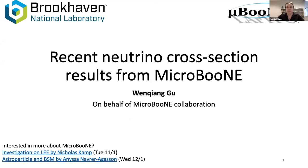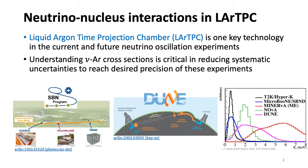Hi, everyone. Today, I'm very glad to be reporting the recent neutrino cross-section results on behalf of the MicroBooNE collaboration. You can hear more about MicroBooNE from my colleagues in this or other sessions. So the liquid argon time projection chamber is one of the key technologies for current and future accelerator-based neutrino oscillation experiments, such as the Short-Baseline Neutrino program and the Deep Underground Neutrino Experiment. A good understanding of the neutrino-argon cross-section is critical in reducing systematic uncertainties to reach the desired precision of these measurements.